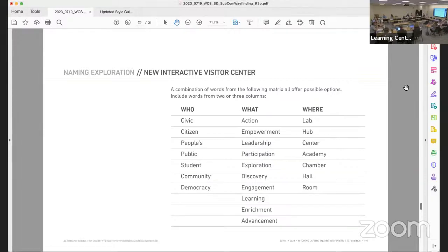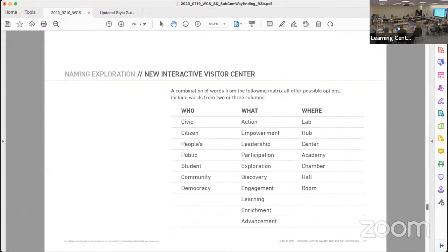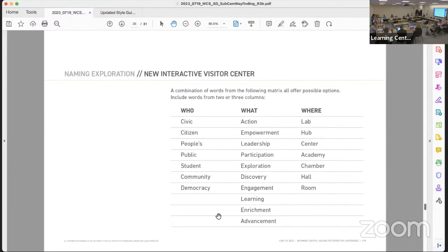Oops. There is a former journalist in the room. I'm looking across the room at them. Curious, what do you think? I like the civic part because it's very understanding of what it is. You're coming to learn the civic process. I like either discovery or exploration, or engagement, anything that implies it's hands-on, because that's really what we work to do, to make it interactive.